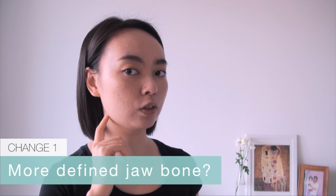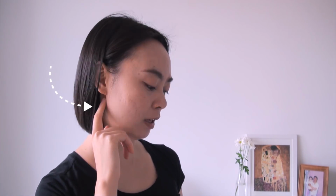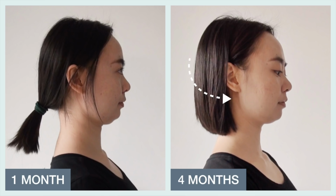So the first difference that I observed is that I feel like I have more definition around the jawline. I mean, here there's still not much definition, but I've never seen this bone in the past, but now there's a very prominent shadow being cast by the end of my jawbone.